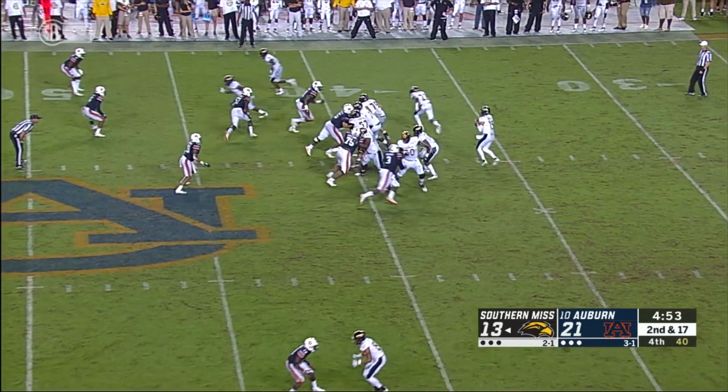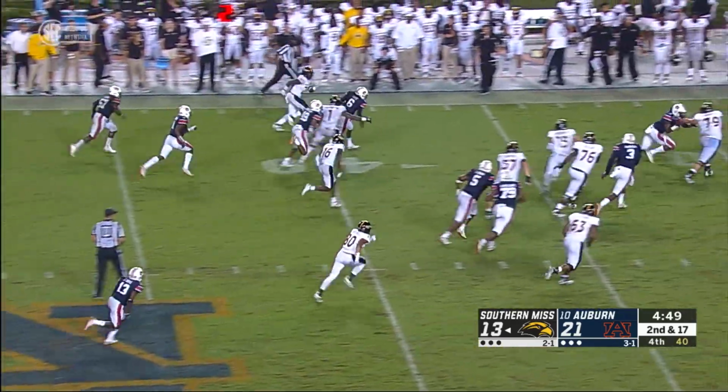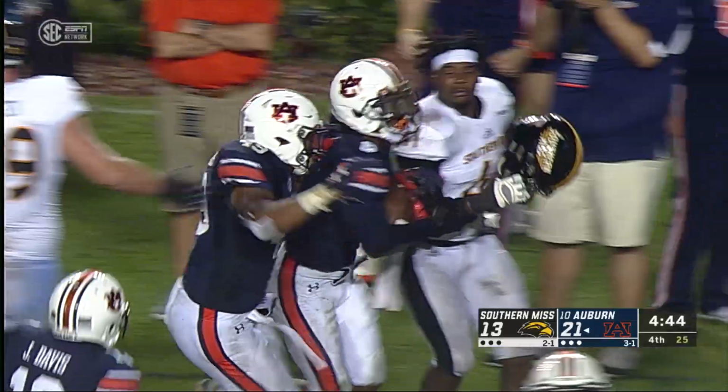Abraham waiting for the snap. Gets it. Over the middle and off the fingertips and intercepted at the 40, 35, 30, down to the 26-yard line. Auburn with the interception. Christian Tutt may have just saved the game.